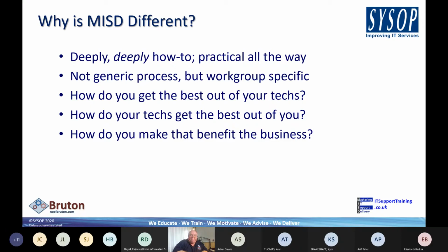It's not about generic process, change this, problem that, knowledge the other, but it's work group specific. It's how do you run the work group to get the best out of your techs, and importantly, to enable your techs to get the best out of you, because everybody wants to work for a good manager. If you have to work for a manager, it should be a good one. And how do you, as the manager, make that then benefit the business? That's what MISD is largely about.